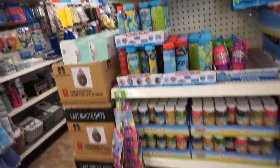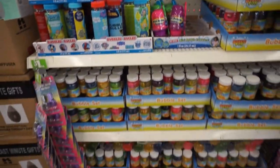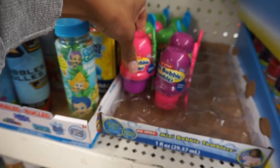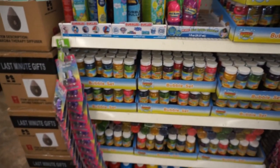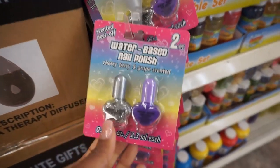Bubbles, bubbles, bubbles galore. They had so many different bubble things, and for each one being a dollar, I thought that was a great price. These little bubble trays are the no-spill kind. I thought that was a great little price for just a dollar. And I love these bubble frisbees, but oh my gosh, I can see my kids hitting themselves in the head with those, with flying bubbles.